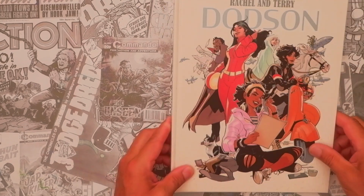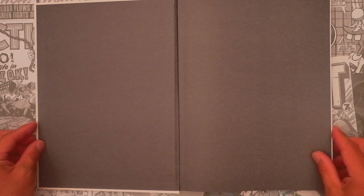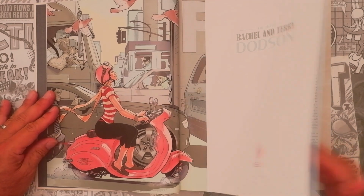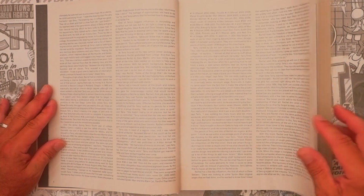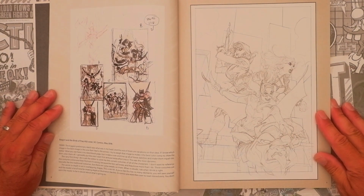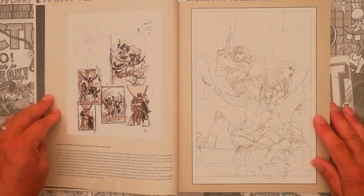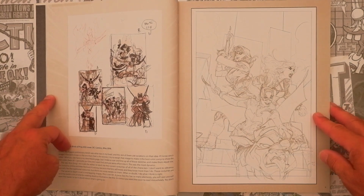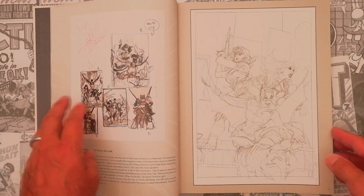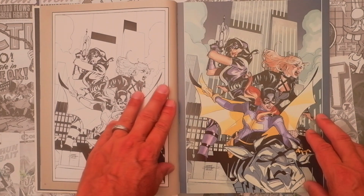Not so much bonkers, but still beautiful, are Rachel and Terry Dodson. They have done some spectacular artwork over the years. Yeah, all very, very pop culture comic based stuff. You know, this isn't like Frazetta in the Hall of Fame of illustration and all that. Terry and Rachel are just firmly and squarely in comics, and I love them for it.